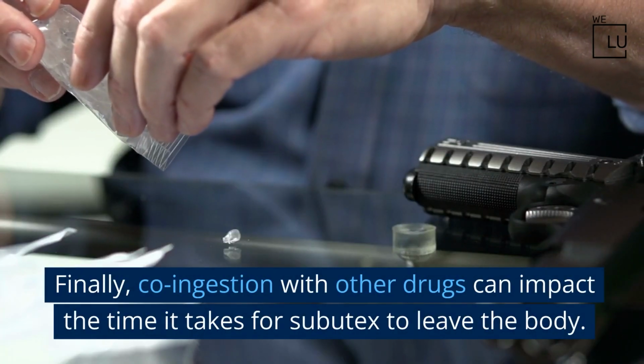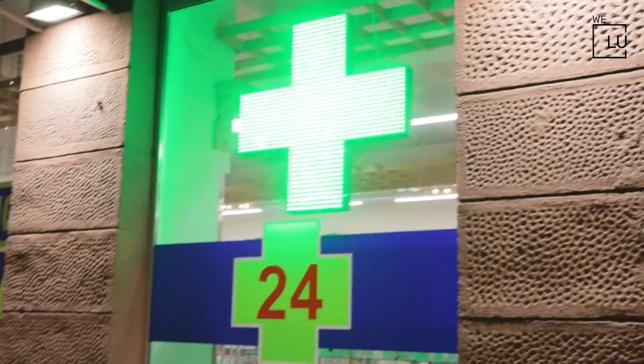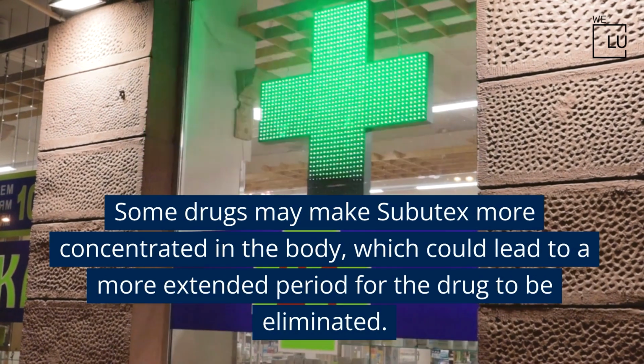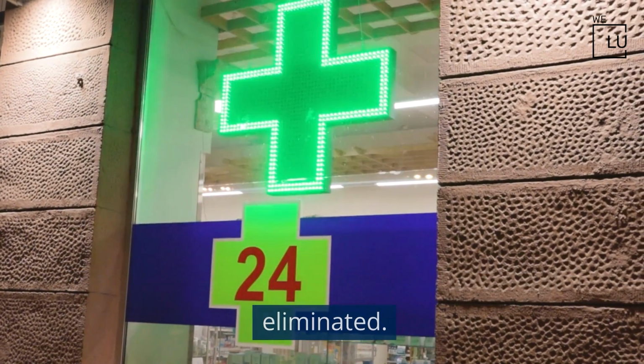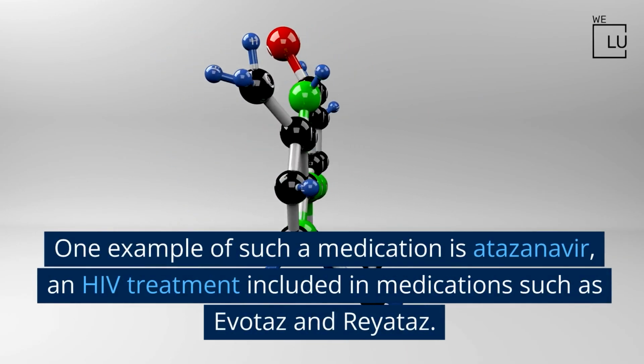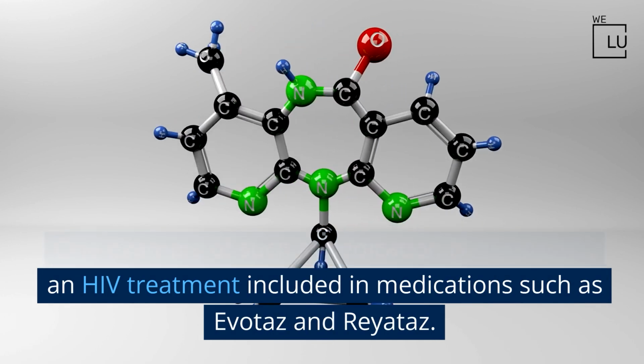Finally, co-ingestion with other drugs can impact the time it takes for Subutex to leave the body. Some drugs may make Subutex more concentrated in the body, which could lead to a more extended period for the drug to be eliminated. One example of such a medication is atazanavir, an HIV treatment included in medications such as Evotaz and Reyataz.